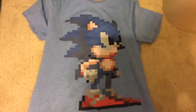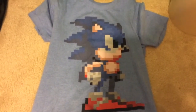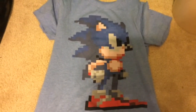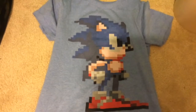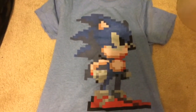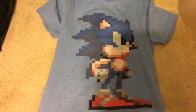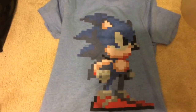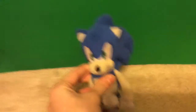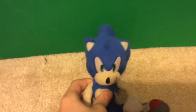Wait, I lied. I actually found a Sonic the Hedgehog Pixel Sonic from Sonic 1 or 2. My Sonic shirt. I actually used to own a Sonic and All-Stars Racing Transformed Sonic shirt, but I grew out of that, so here it is. My Sonic shirt.